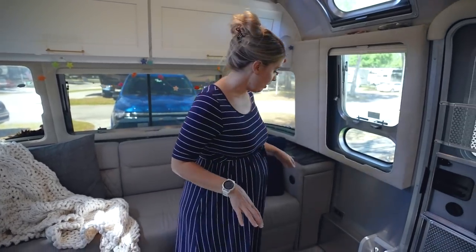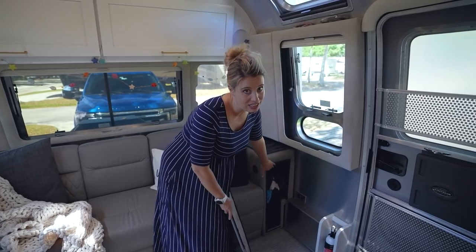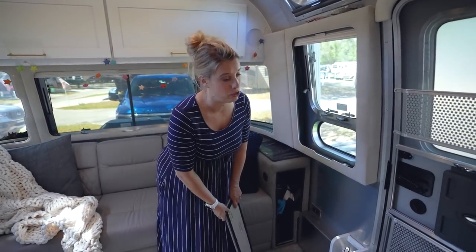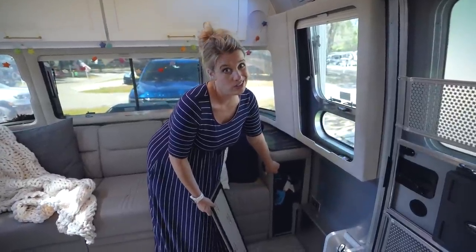In our quest to find more empty space, we also removed the pillows that were originally stored under here and put those in the back storage compartment of the Airstream under the bed. So this now has space where we can store other things to come. Right now, we just threw a blanket in there.